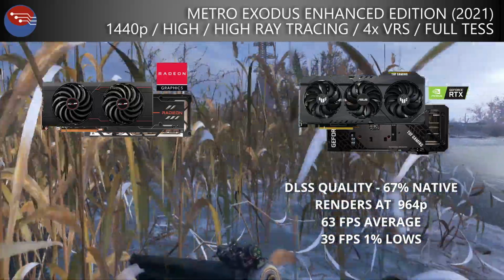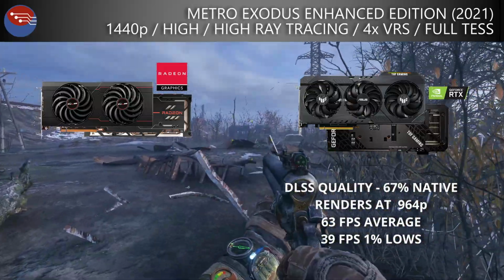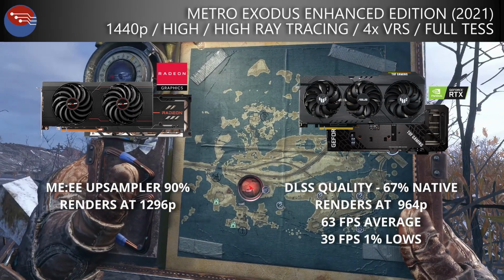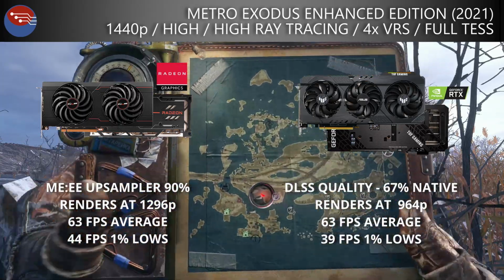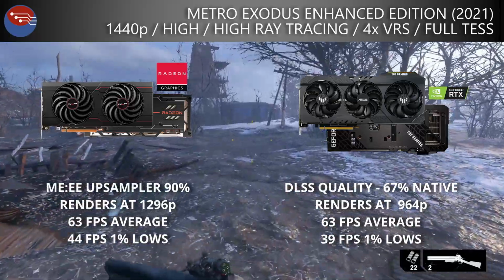On the AMD card, we do have the option to use the in-house designed upsampling technology. So on it, using a render scale of 90%, which sets the internal resolution at 1296p, returns a similar kind of result, boosting the average frame rate to 63 FPS, with the 1% lows coming in at 44.